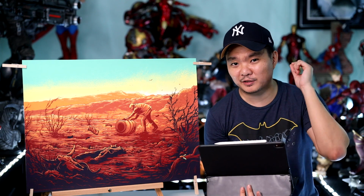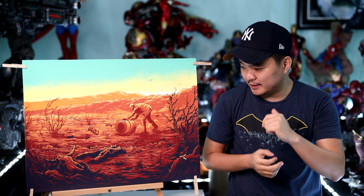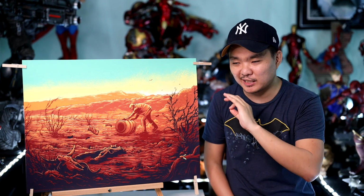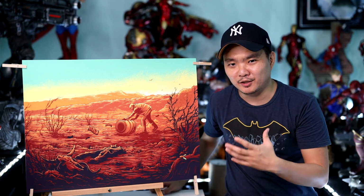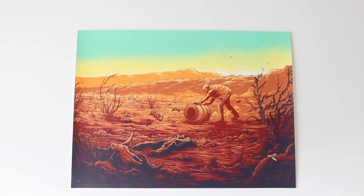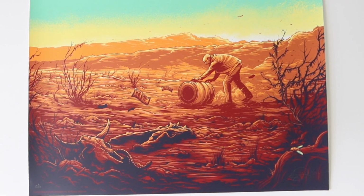And especially for Dan Mumford, I always love his line work. Where to start? Dan Mumford has a style which is like these lines. Other than the color scheme, it's always dark and everything, because this is what you usually see right away in his work. But other than that, what you will always see right away is the lines. The line work is amazing.